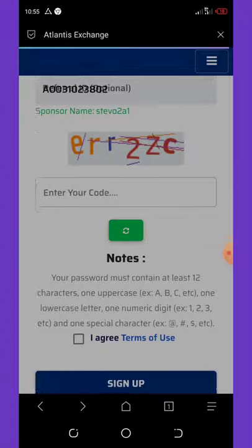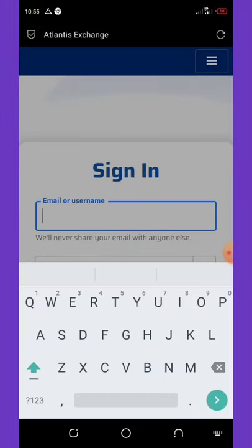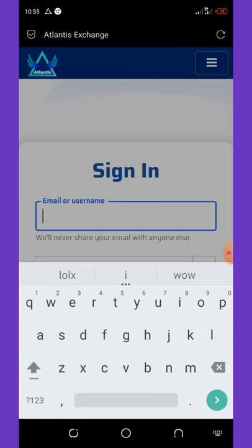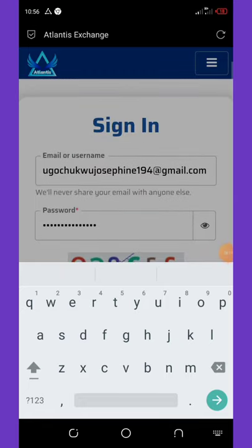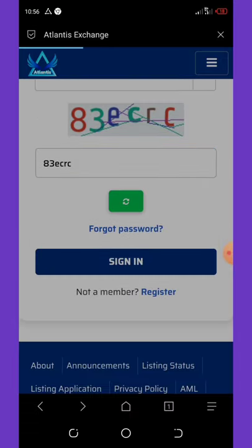Okay, so here we click on the sign in button. Now you enter your email address or username. Let's use the username. Let me use the email address, sorry. Once you enter the email address and your password, then enter the code and then you click on sign in. It will take you to your dashboard.